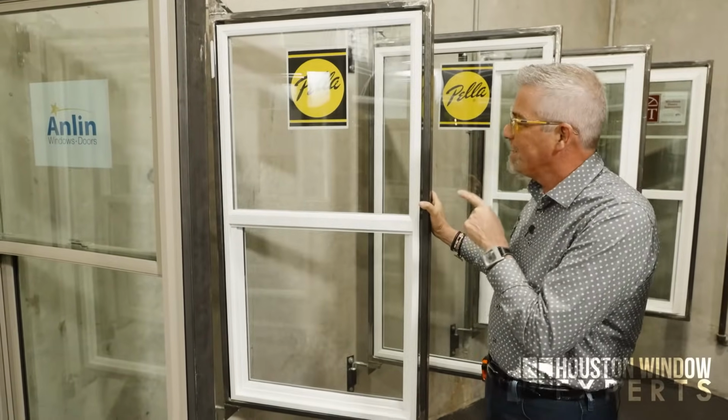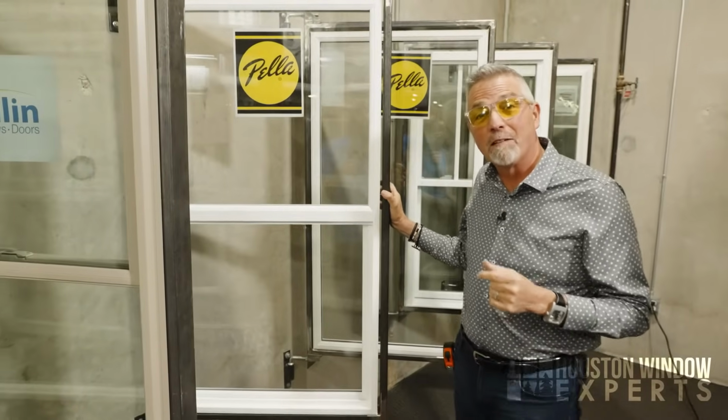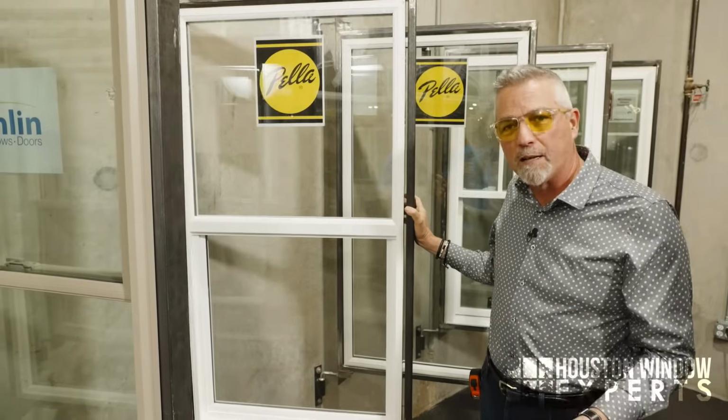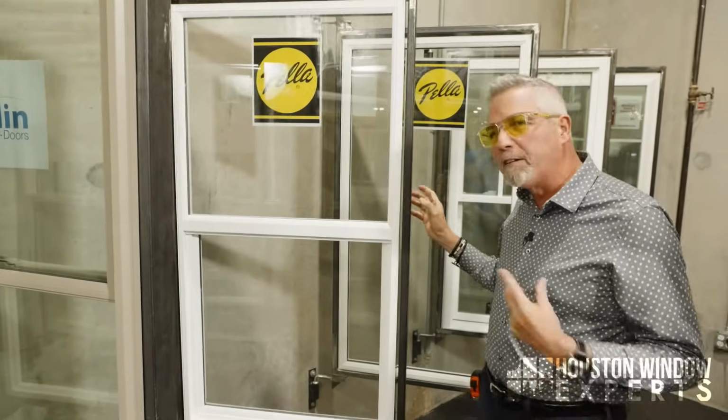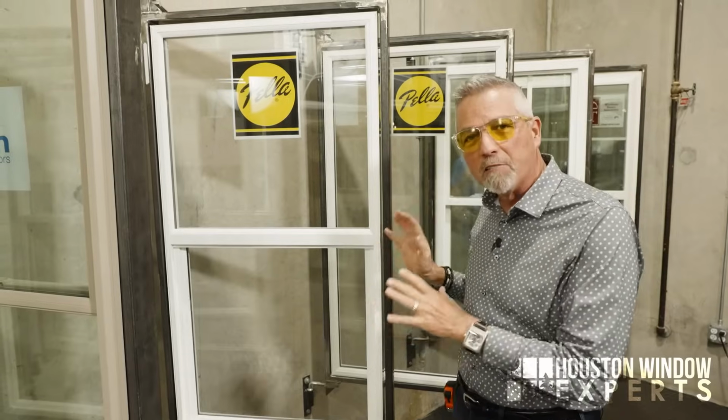And Pella has been around since 1925. So think about that. They've been around a very long time. They're probably the most recognized brand name in the United States when it comes to windows and doors. And while their wood windows are probably their primary product, which we also offer, their vinyl products are really, really good.